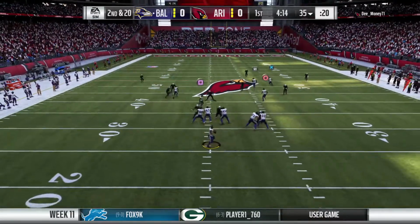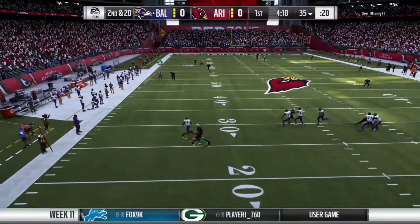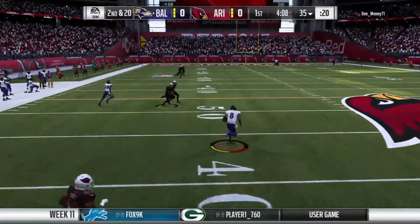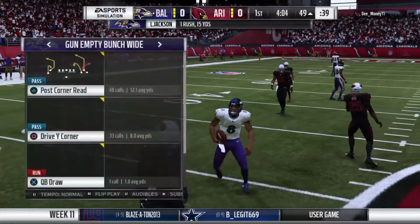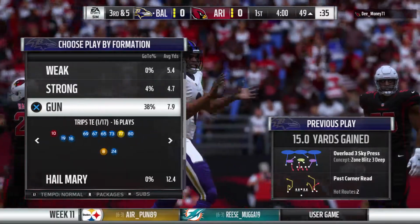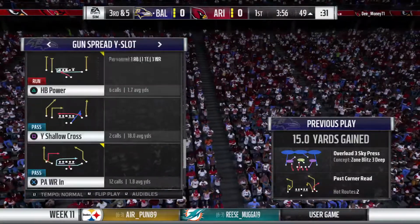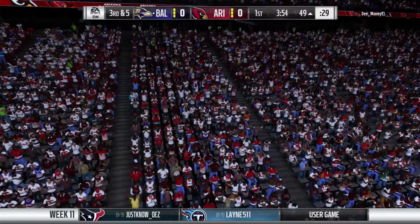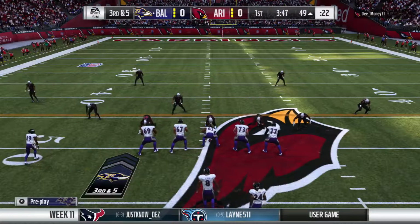To throw again is Jackson. Dancing to his left. Room to run past midfield. And brought down across the 50 to the 49-yard line. A breakdown defensively there as the scramble is going to set him up with a much more manageable 3rd down. And on 3rd down, a nickel formation here defensively.